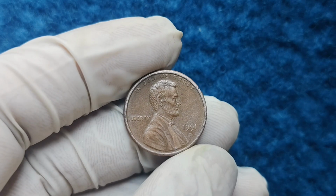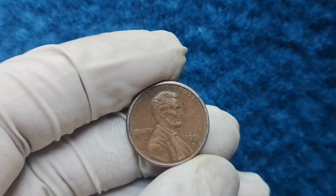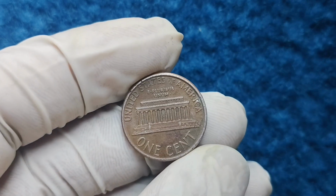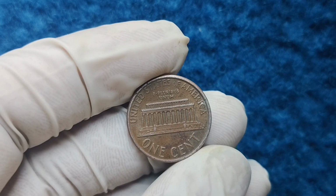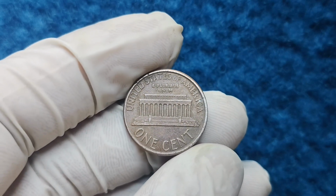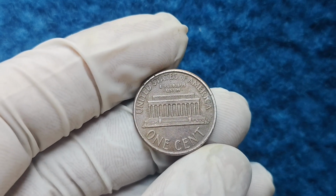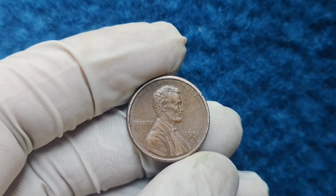If your penny looks brand new with no scratches, marks, or wear, congratulations. You might have a high-grade coin that collectors are willing to pay big bucks for. Some of these pennies were struck on the wrong metal planchets or have doubled dies, making them extremely rare. Look for blurry numbers, missing letters, or weird markings. The details on Lincoln's face and the memorial on the back should be crisp and well-defined. If it looks sharper than your average penny, it could be valuable.